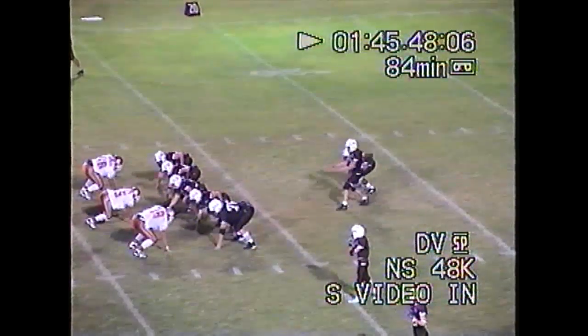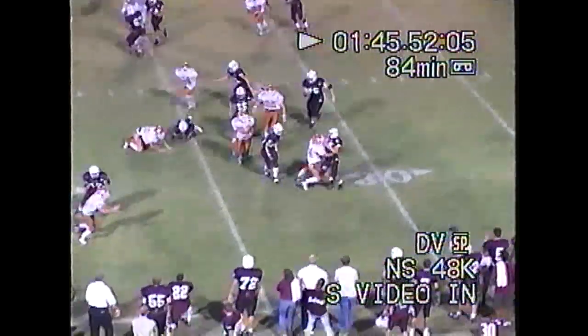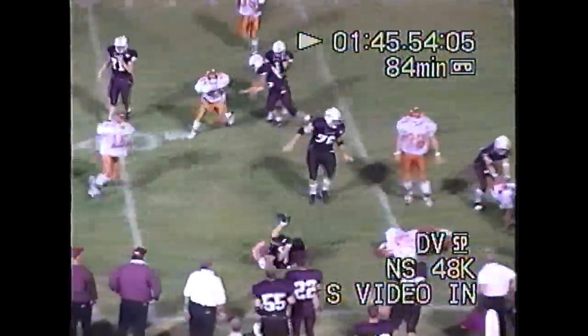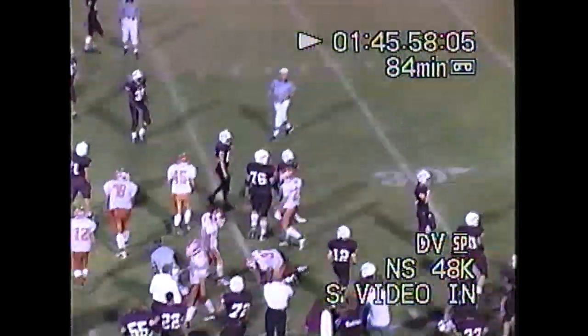Leal, one of the receivers. Vest, quarterback keeper, left side, coming hard, still on his feet, and now will be brought down at the 37-yard line.